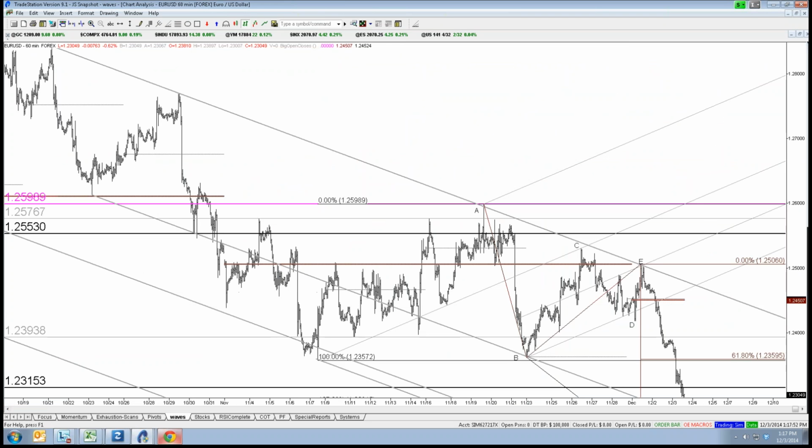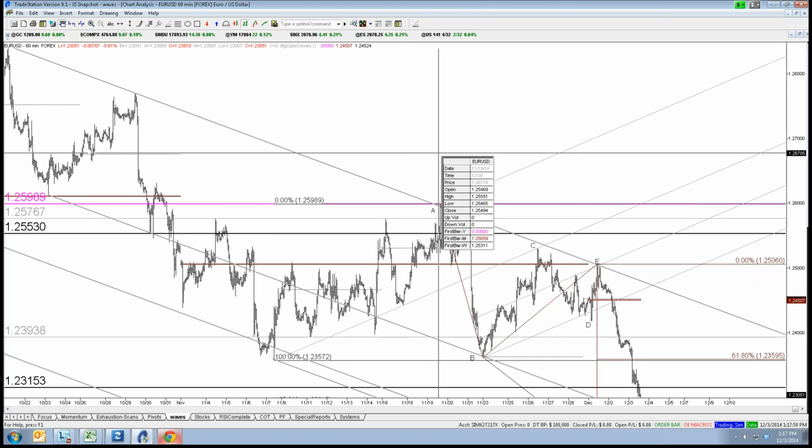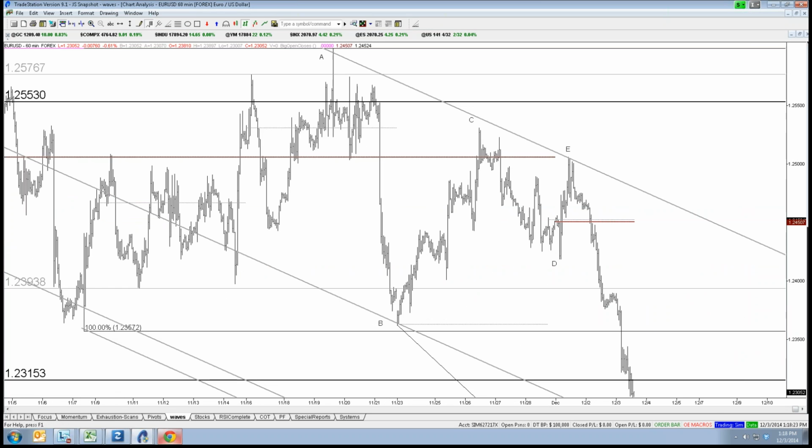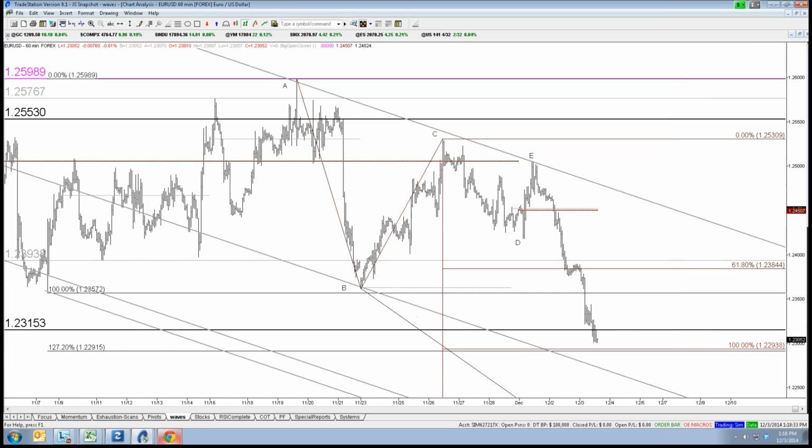I'll clean this up a little bit here. We already have the 3 waves down from here. Going to get rid of that. Keep that. So from a measured perspective here, if this is a 3 so-called, where would it equal? First one happens to be 2294. So you can see we have all that stuff around 2270 to 2290.